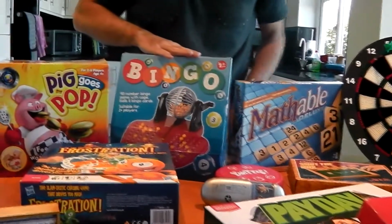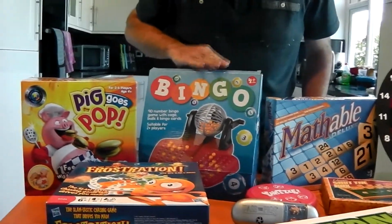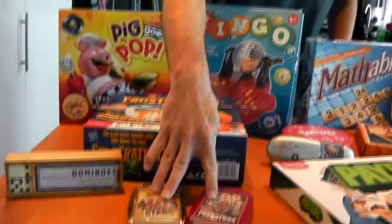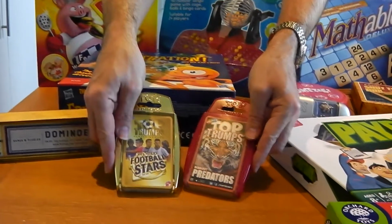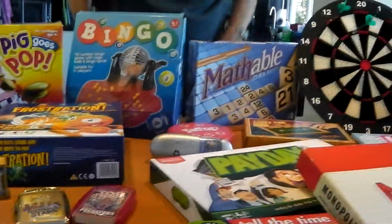Bingo, back up here, so recognising numbers up to 90, so very good game for children in Key Stage 1. Here we've got Top Trumps, so Top Trumps is about recognising numbers and then comparing numbers to see who wins in each category and therefore wins that card off the player.